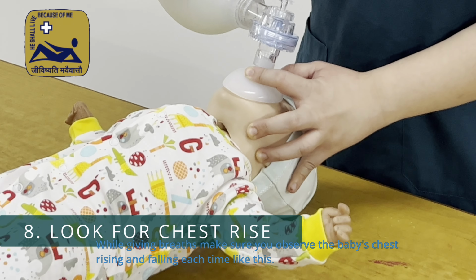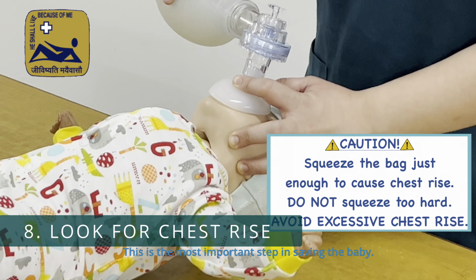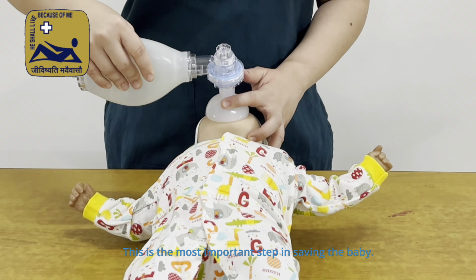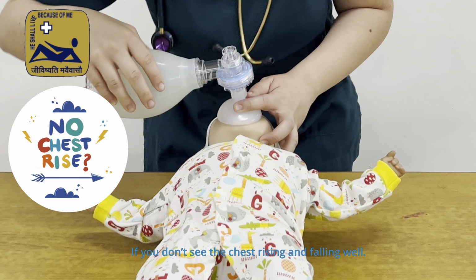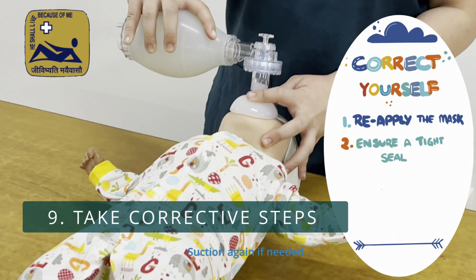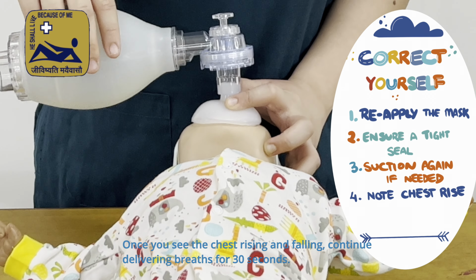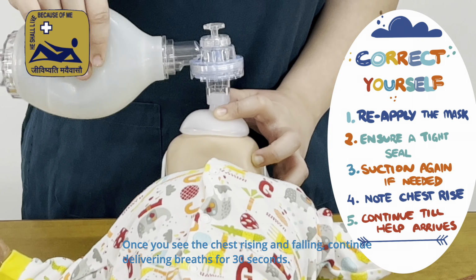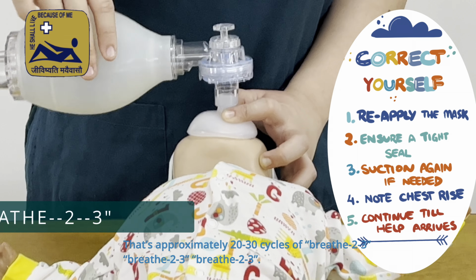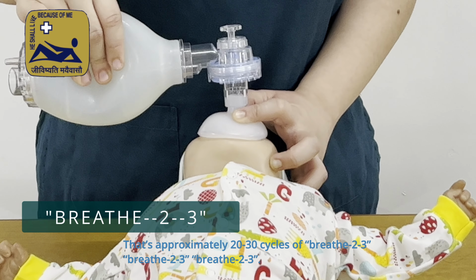While giving breaths, make sure you observe the baby's chest rising and falling each time like this. This is the most important step in saving the baby. If you don't see the chest rising and falling well, reapply the mask and ensure a tight seal. Suction again if needed. Once you see the chest rising and falling, continue delivering breaths for 30 seconds. That's approximately 20 to 30 cycles of breathe 2, 3.